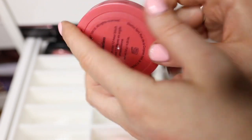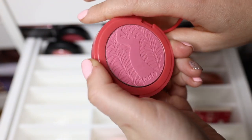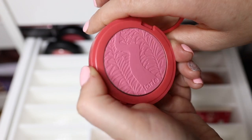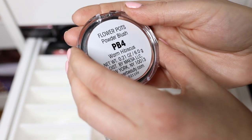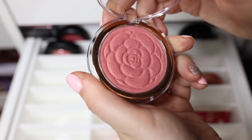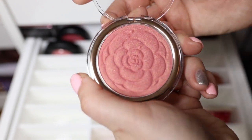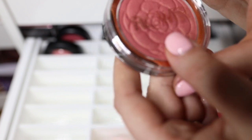Okay. Then we have the Tarte. This one is in Fearless. I think I'm going to keep it because I'm pretty sure. Oh no, this is the pink one. Well, it's a little too pink. No, I'm going to get rid of this one. The Flower Beauty, the Flower Pots Powder Blush in PB4. It might be a little too shimmery for me. I think I'm going to get rid of that one.